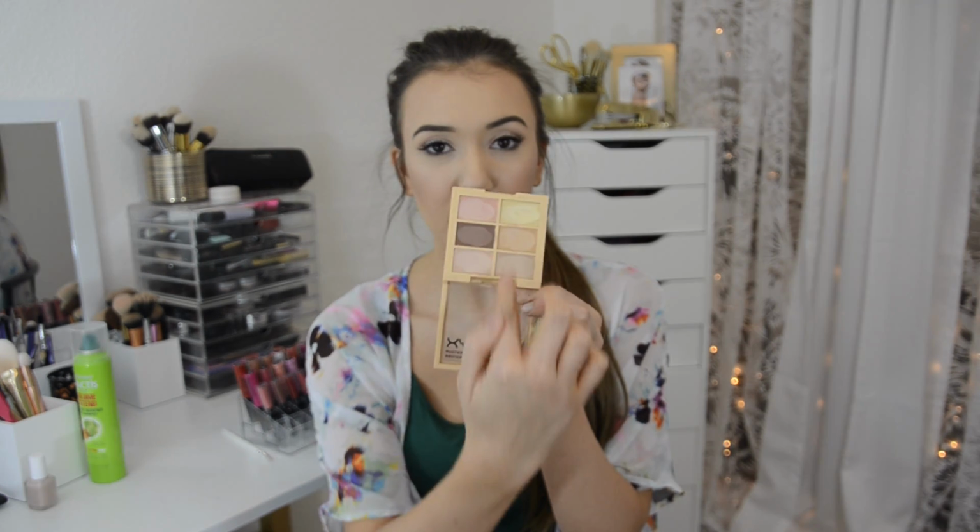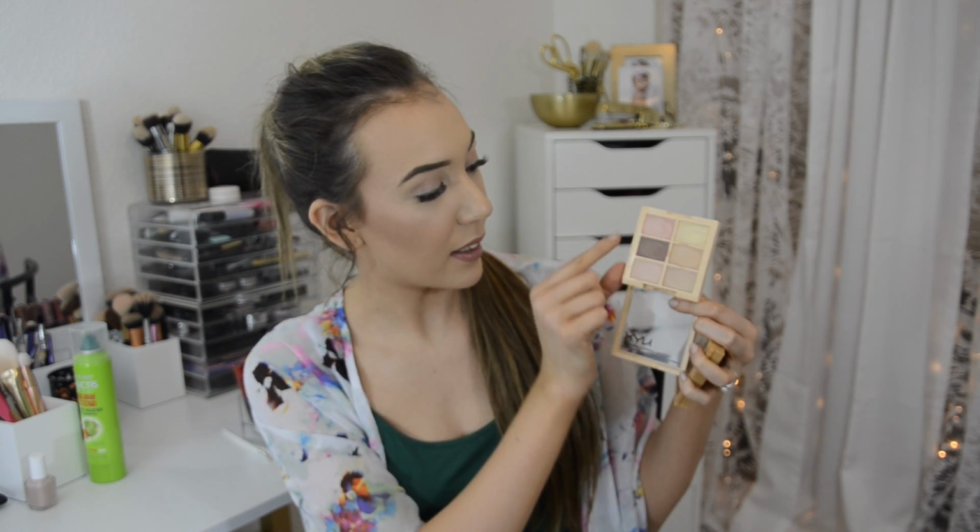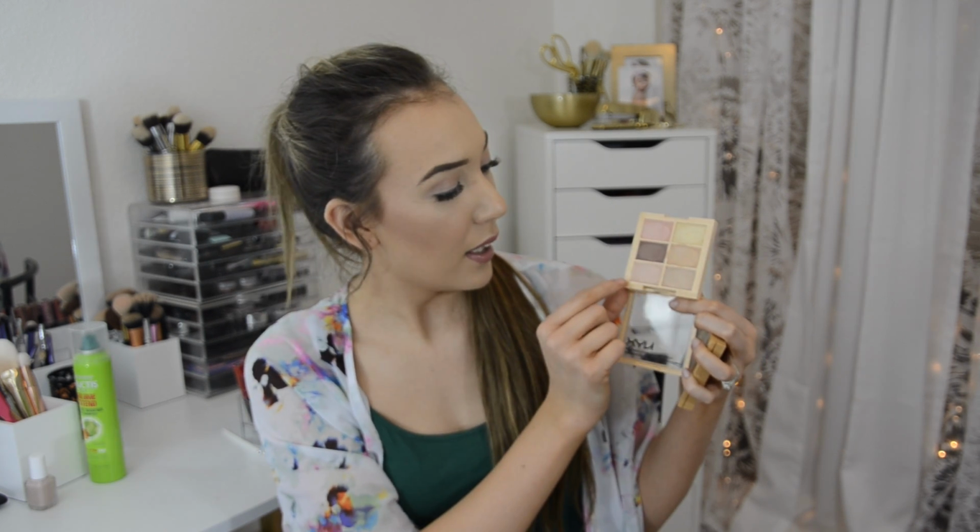And so this is the light palette, and it's really nice. It has warm shades here and cool shades here. It has 2 skin tones, a brightener, a corrector, a really dark one, I'm guessing for contouring, like if you want to contour your nose, and then a peach shade. And so that's really creamy.